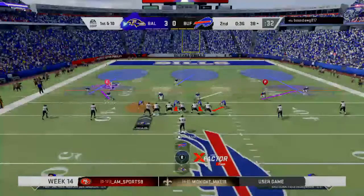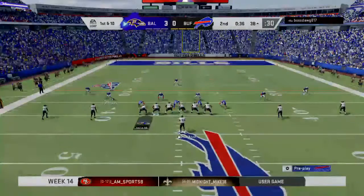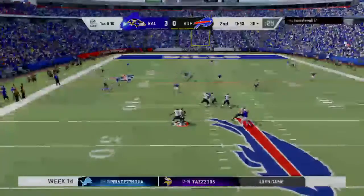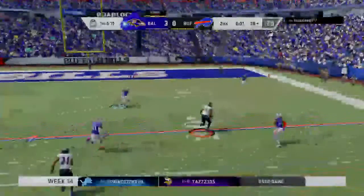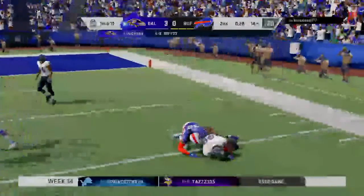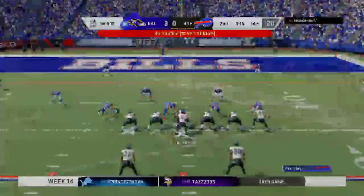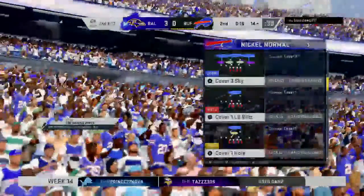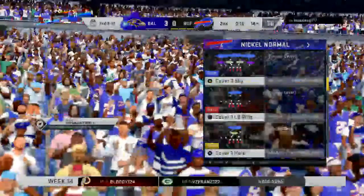It's 1st and 10. From the gun, Jackson. Oh, he's got a man wide open, complete. And all the way inside the 15 before they drop him. 2 chunk plays in a row. The last one was over 20 yards.